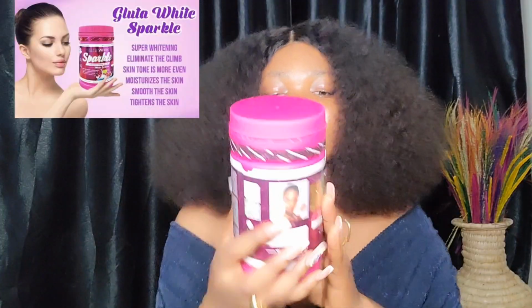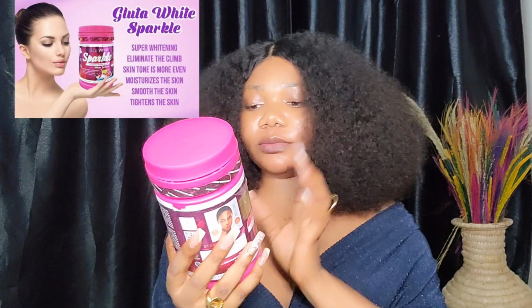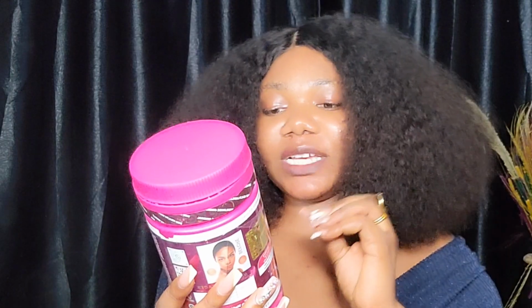So this is Gluta White Sparkle L Glutathione Plus. It says that it lightens spots and dullness. It reveals the timeless beauty that is you. It's formulated with L-glutathione and ascorbic acid, that's vitamin C. We all know that you cannot talk about skin lightening or skin brightening or skin whitening without talking about glutathione. And vitamin C is also a very good antioxidant. It helps to brighten your skin and all of that.